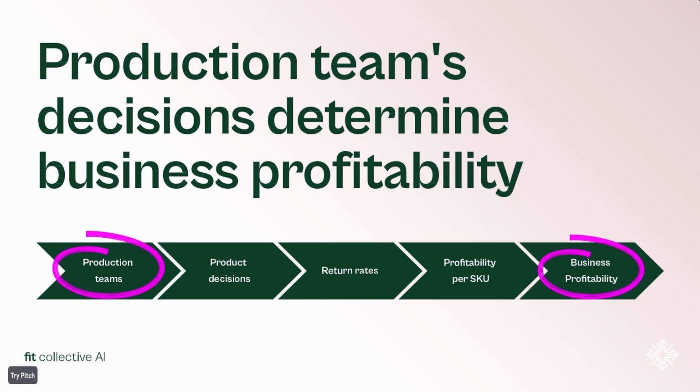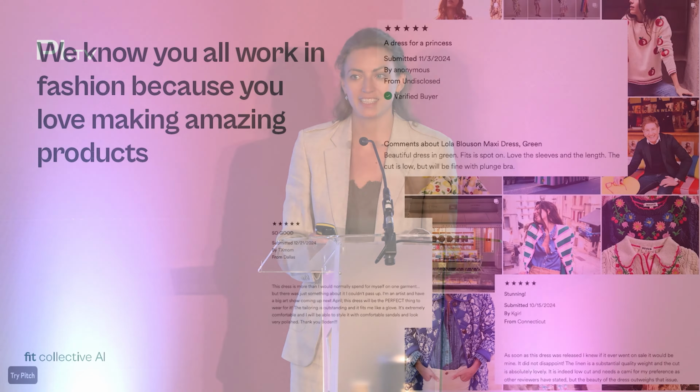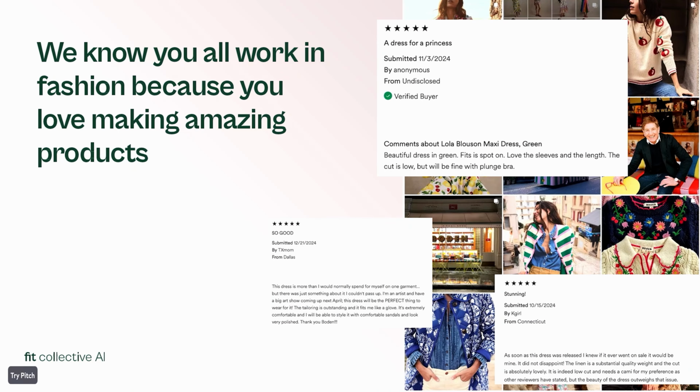The decisions the production team take, whether this jacket has an 83 centimeter chest or an 87 centimeter chest for a size medium, determines if it returns at 20%, 50%, or 80%. And the profitability of every SKU determines the profitability of the whole business. So it's a really important decision-making process that is currently a bit of guesswork.